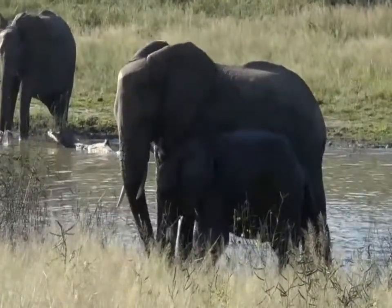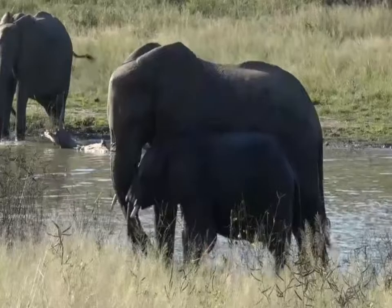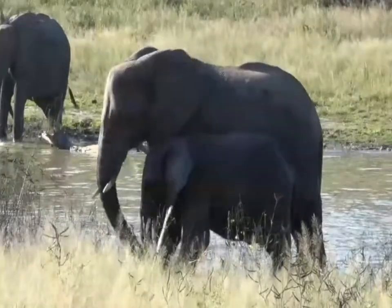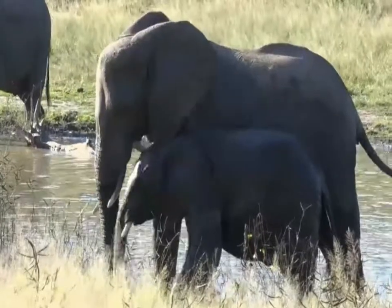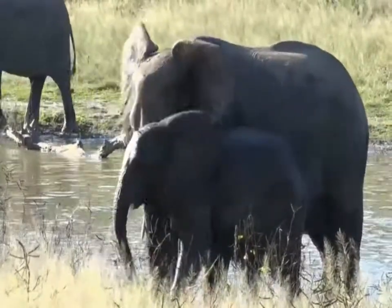And Lakia, you're wondering what they do with their trunks. Well, at the moment, they are throwing mud on themselves. You can see they love to throw mud on themselves with their trunks. It makes them feel happy. I think it looks like a lot of fun.